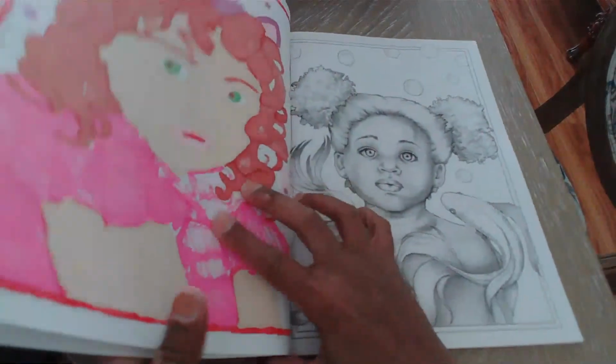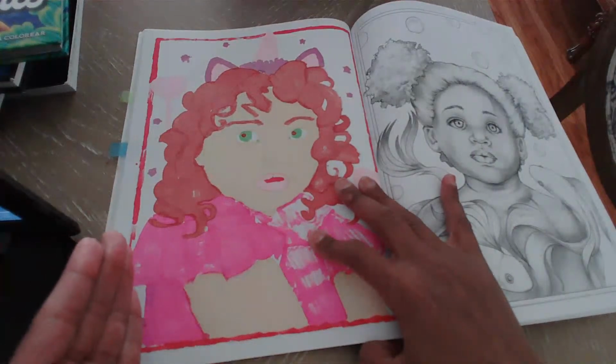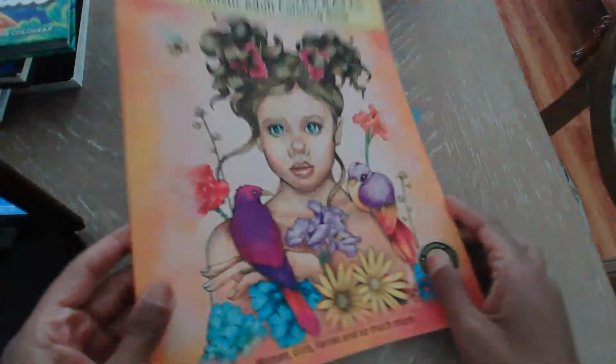But you see that this paper is more conducive to markers than the other book is. Everybody's going to tell you something different, but it all depends on what you like.